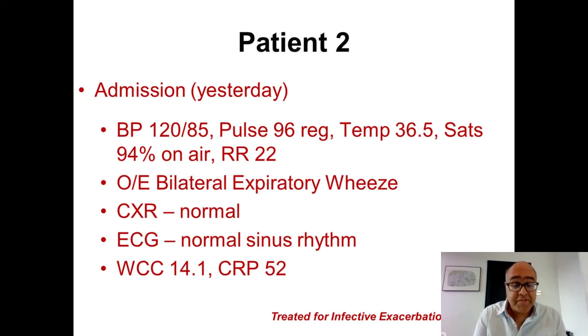So again, particularly if there's evidence of wheeze or somebody's eosinophilic, suggesting underlying inflammation, then prednisolone would be a useful intervention. The dose in COPD exacerbation is slightly different. We use 30 milligrams once a day. And again, oral prednisolone is the steroid of choice, unless patients can't take tablets for some reason.